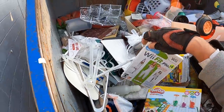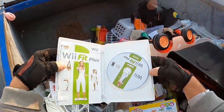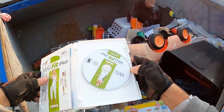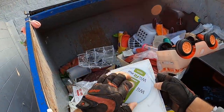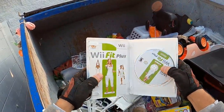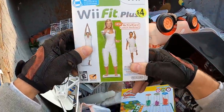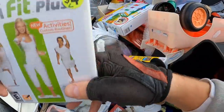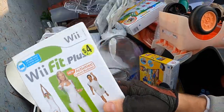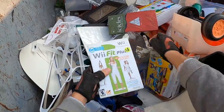This down there peeking out at me. Wii Fitness Plus, is that anything? I'm actually kind of surprised to see that in here. That's perfect condition. I suppose it's not worth much. It's got a $4 yard sale type sticker on there. Well, actually, you know what? That might have sat in their store. They might have not been able to sell it. Not sure. Had to get it.